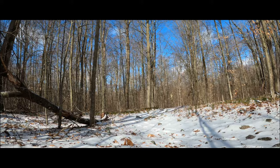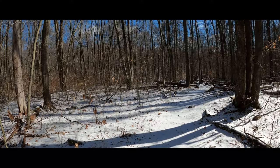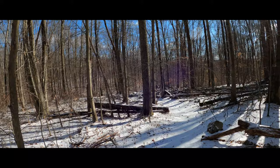The trees are talking to me today. They're creaking and groaning, complaining about all this wind, I think. It's interesting to hear all the sounds they make as you walk through the forest.